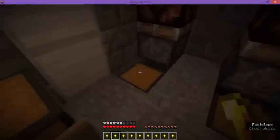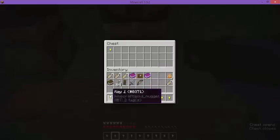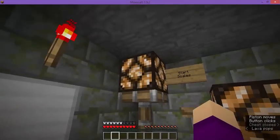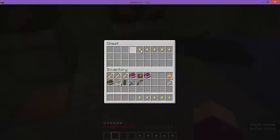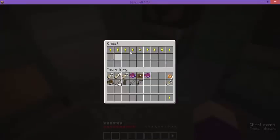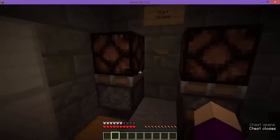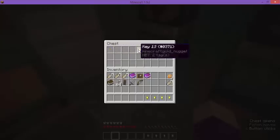The trick is to basically split the keys in half. So there's 20 keys. 1, 2, 3, 4. 10 there, 10 here. And what it does is if you press this, this one's lighter. So we'll hit reset. Since that one was lighter, all the keys in here are wrong. We'll just put it back in there. Take half of these keys. This one's lighter. Hit reset. All these keys are wrong.